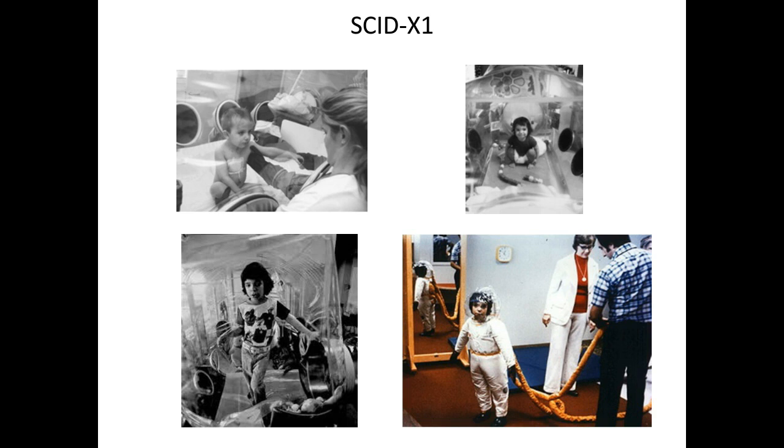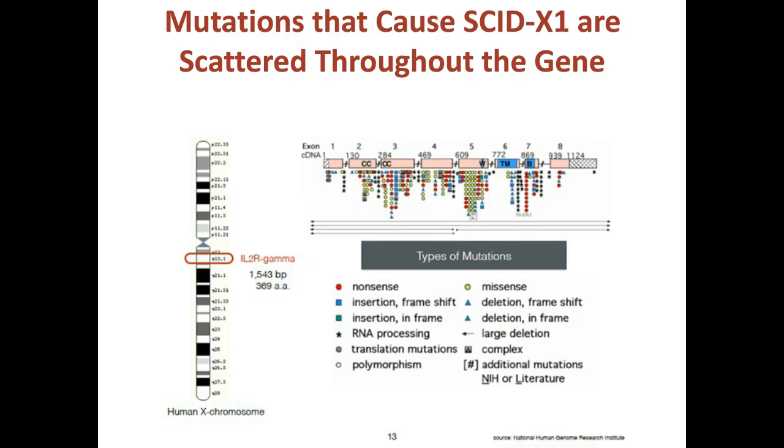Now, in contrast to sickle cell disease, mutations that cause SCIDX1 are scattered throughout the gene. That is, every patient basically has a unique mutation. And so designing a specific correction system would be very challenging.